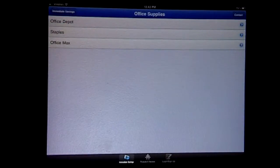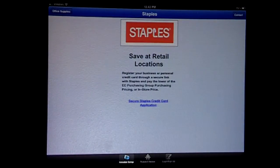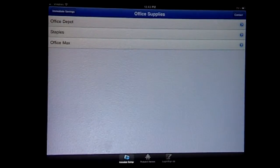Let's say I wanted office supplies from Staples, and there's a Staples right down the street from me. See the little thing in blue that says Secure Staples Credit Card Application? You'll click that, choose the card or cards, plural, that you want to use, and whenever you go into the store and buy something and use that card, you immediately get your discount. It recognizes that card being connected to you, and you get that discount. So if the paper's $55 and through me it's $30, you'll pay $30, and it'll show right on the receipt. Regular retail, $50, your price, $30. And that's on everything in the entire store. But it has to be a registered card in the EC Purchasing system for you to get the discount.